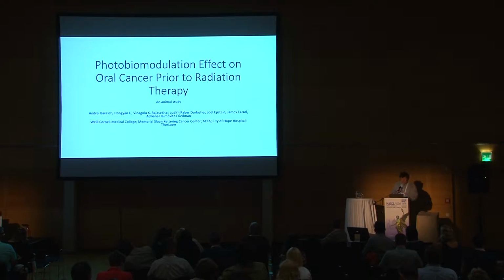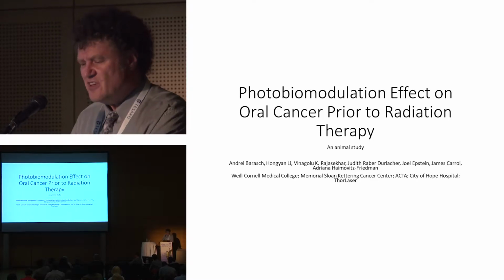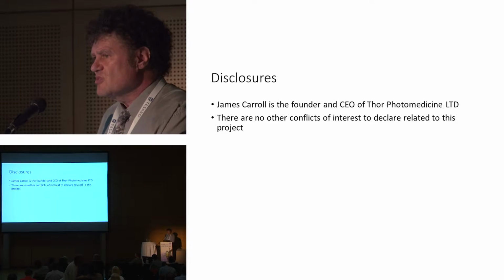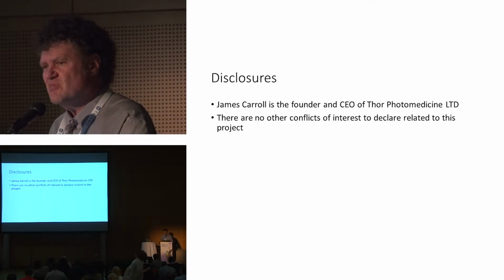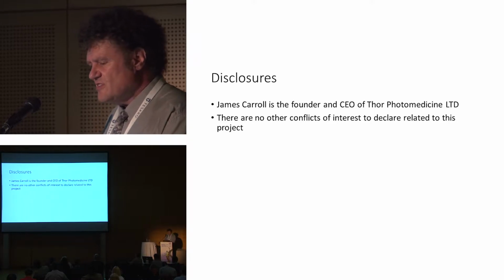So photobiomodulation is what we used to call low laser therapy. And the main question that we are addressing here is whether or not this type of therapy is protective of the tumor cells. This is a disclosure.